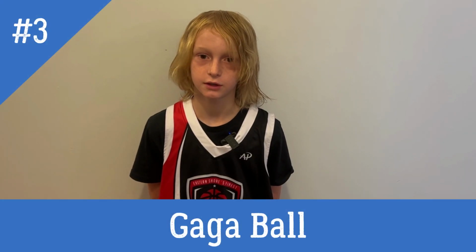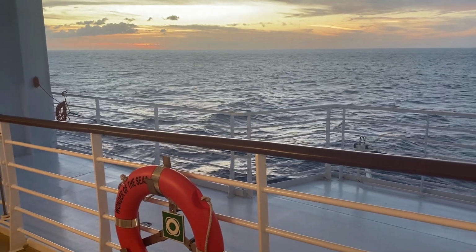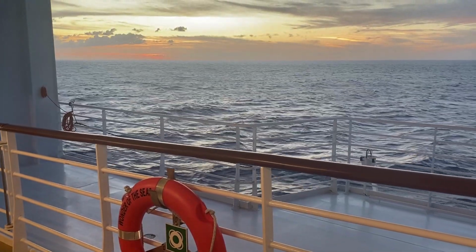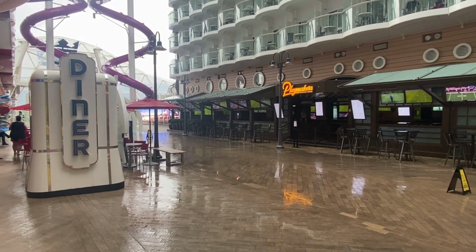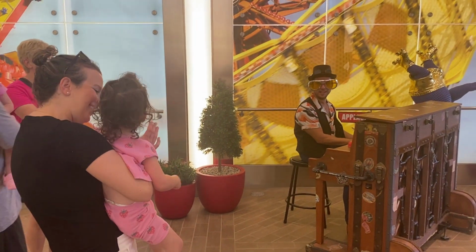My third favorite thing to do on a Royal Caribbean cruise is Gaga Ball. You're probably wondering, what in the world is Gaga Ball? That was exactly my reaction the first time I heard it mentioned. Essentially, Gaga Ball is a variation of dodgeball, but instead of using your hands, you use your feet, kind of like a mix of dodgeball and soccer.